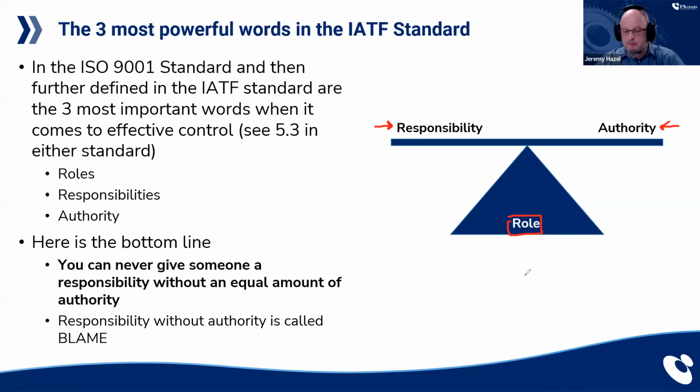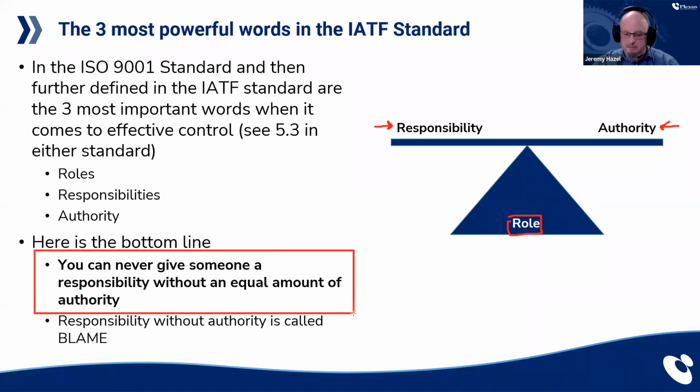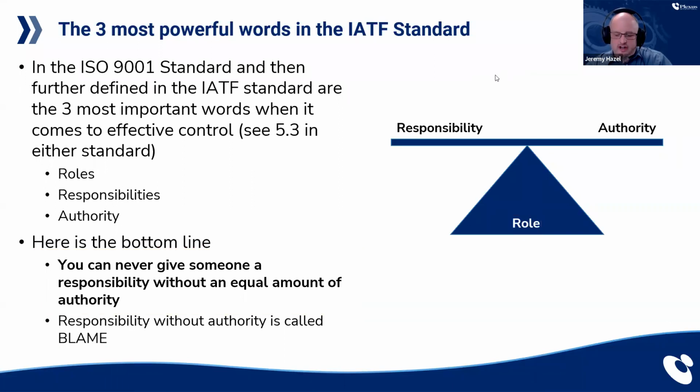Now, this works with human beings, and the way that I work with this when it comes to the human factor, you can never give someone a responsibility without giving them an equal amount of authority. If this becomes imbalanced, blame is the inevitable result, all right? Too much responsibility, not enough authority. And what we want to do here is take these three ideas and apply them not to human beings, but to the process.